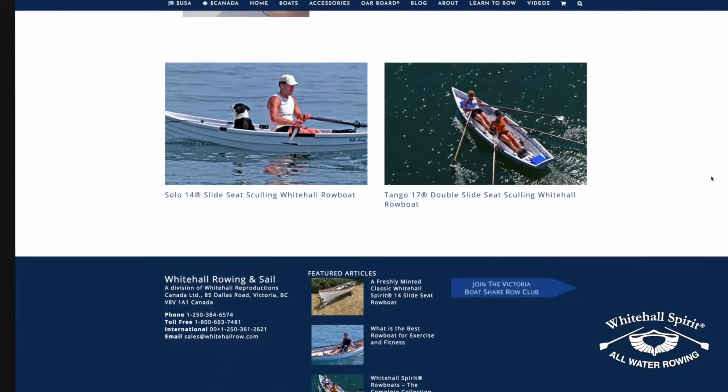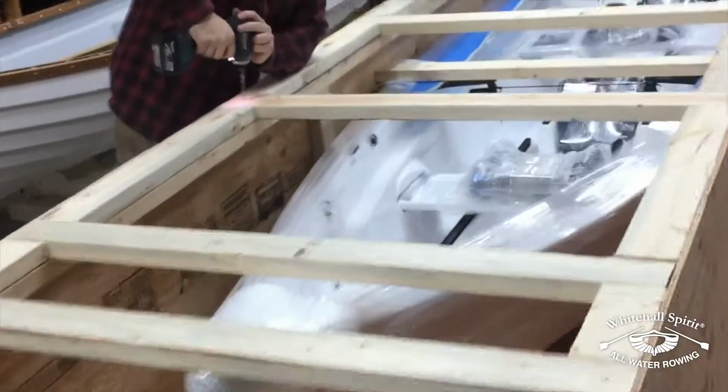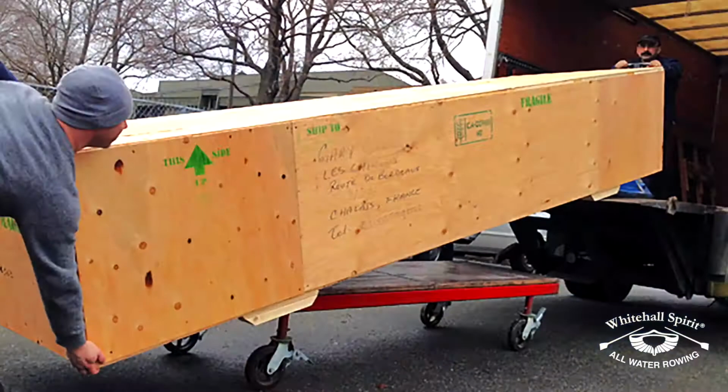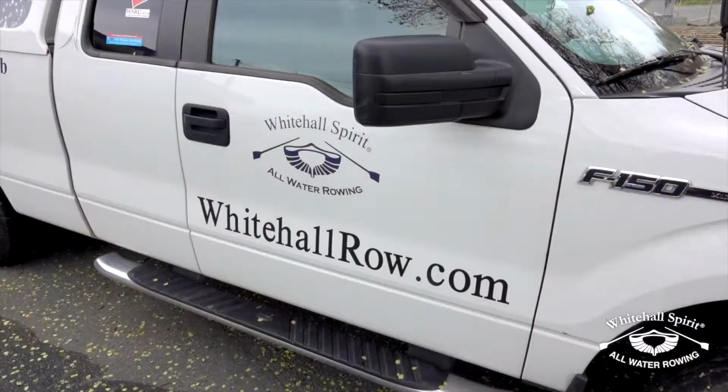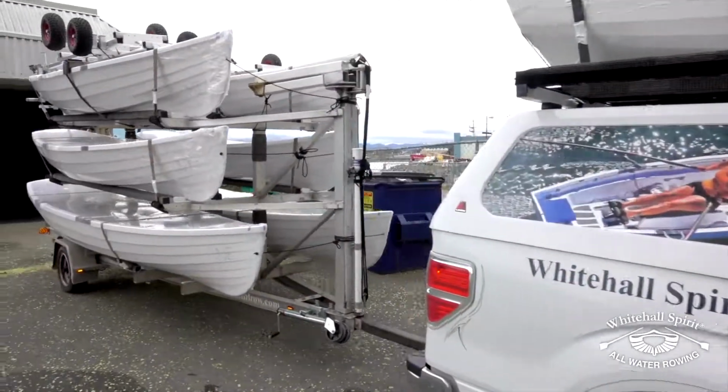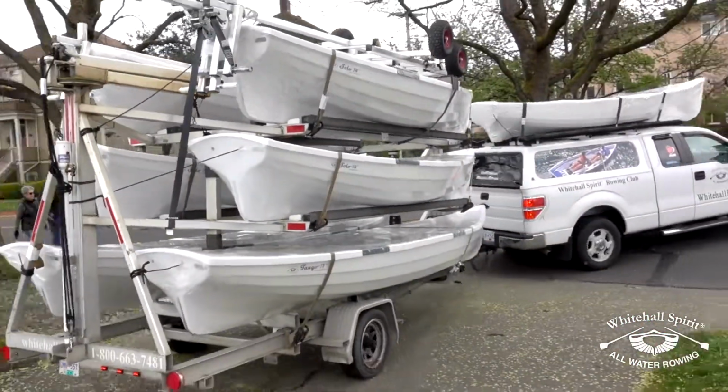For over 35 years, Whitehall Rowing Sail has shipped boats to owners located worldwide. In North America, we provide curbside delivery right to customers' homes or marinas with our custom truck and driver. Your boat is shrink-wrapped and transported on a special rack, kept completely safe with no risk of damage in transport and at a fraction of the cost of a commercial shipper.